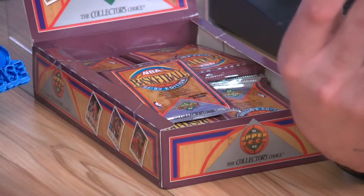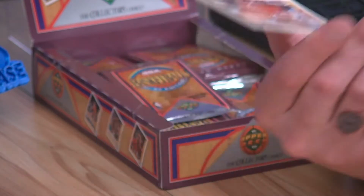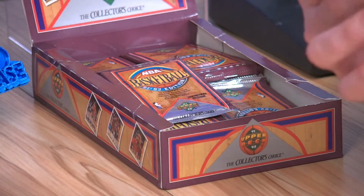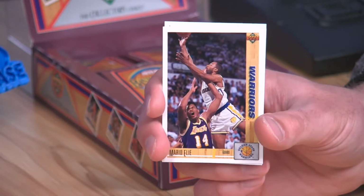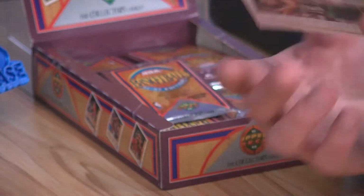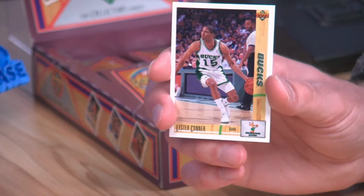Here we go. We have John Koncak. Wow, look at that hustle. Yeah, these cards are all there. Like, look, this is flipped upside down. We gotta flip them around. Mookie Blaylock. Purvis Ellison. And the final card, Lester Conner. Awesome. Nice. Two Slav and Lovs. Two Slav and Lovs.